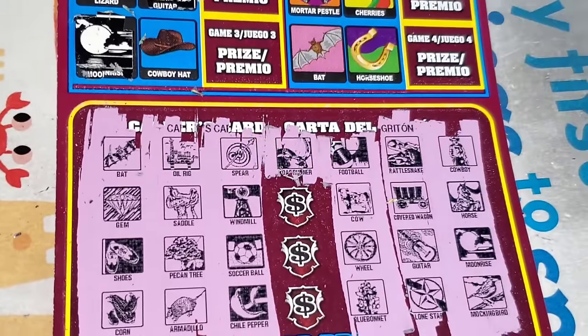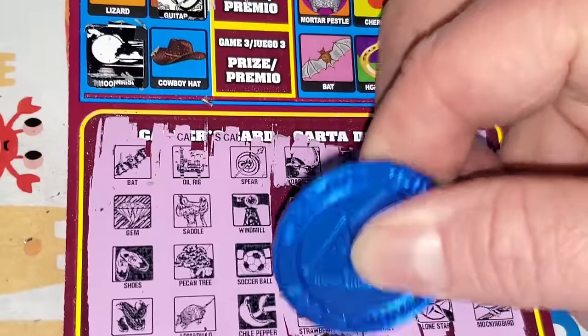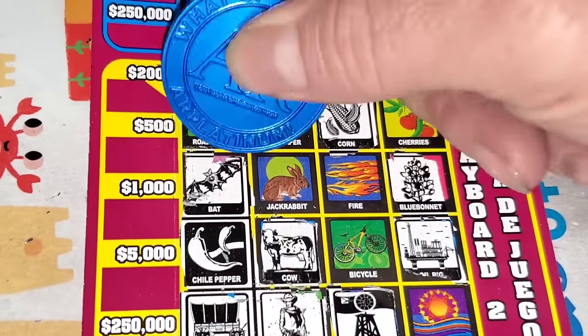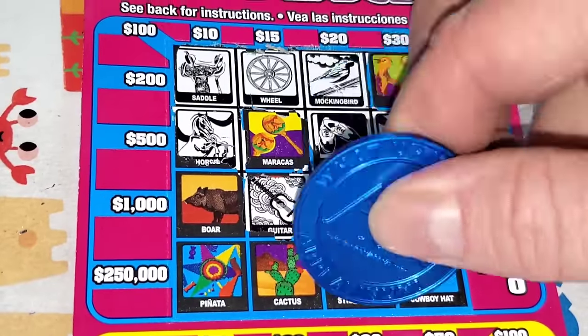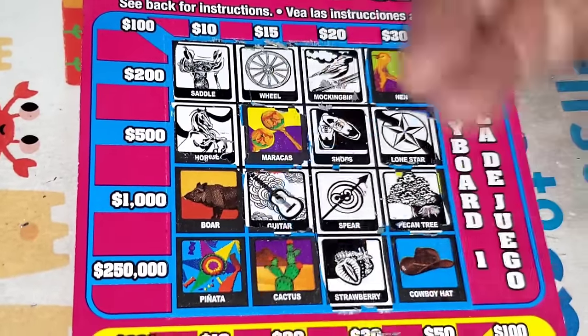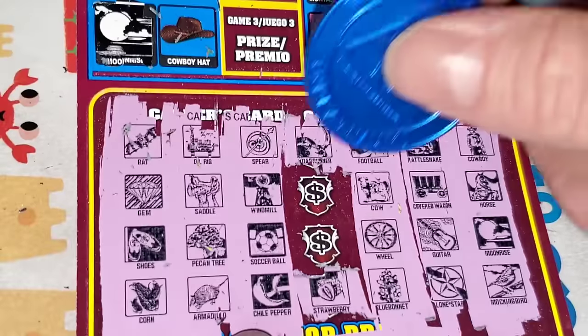There we go. Roadrunner for 10. Strawberry. Roadrunner, strawberry. Hey, look, strawberry for 20. All right, that puts us at 30. Anything else?